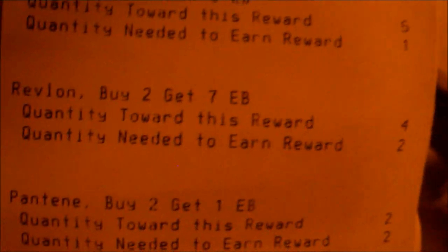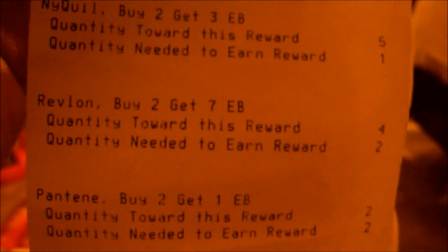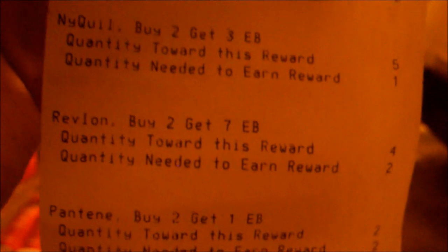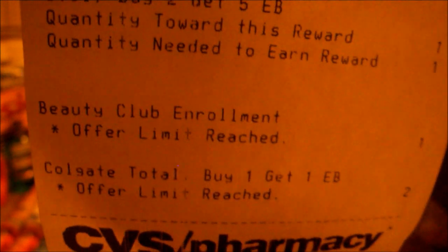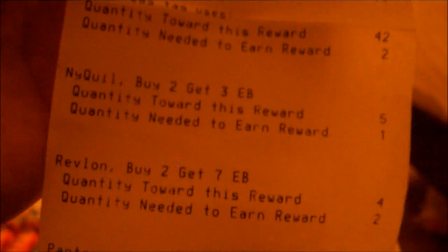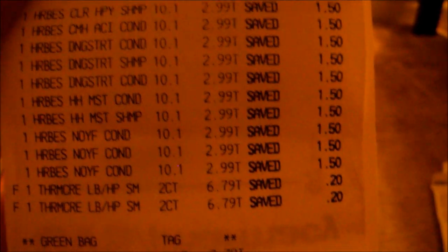And then I still had to do the Revlon. I just didn't do it. Honestly, I just didn't really care for it anymore. I just wanted to get rid of the Herbal Essences because I know the Revlon deal always comes and goes. Then the Pantene, I didn't have any more coupons for that. Then the Aleve, I needed to do one. But I'm actually going to return the ThermaCare, whatever that thing is called. And then the Colgate. Now, not all my transactions came out perfect as I wanted, but this one was easy to fix and there was no problem.